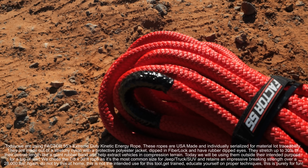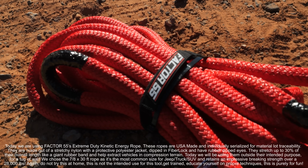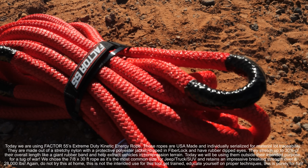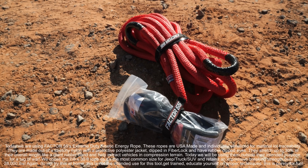Legal disclaimer. The Factor 55 Extreme Duty Kinetic Energy Ropes used in this tug of war are USA made and individually serialized for material lot traceability. They are made out of stretchy nylon with a protective polyester jacket, dipped in fiber lock, and have rubber dipped eyes. They stretch up to 30% of their overall length like a giant rubber band and help extract vehicles in compression terrain. Today we're using them outside of their intended purposes for a tug of war.